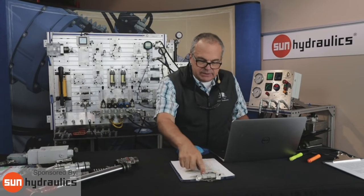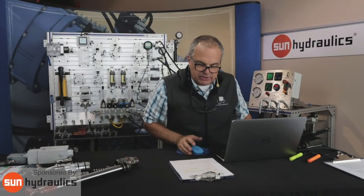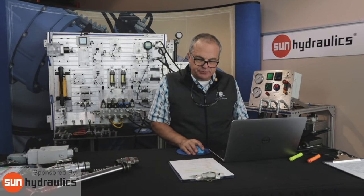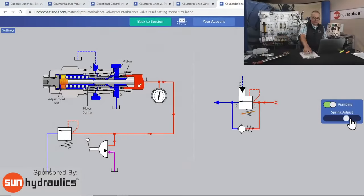All right, let's see where I was headed next here. Let's have a look at... All right, so this is the setting of a counterbalance valve. Sorry, I just found my place again.